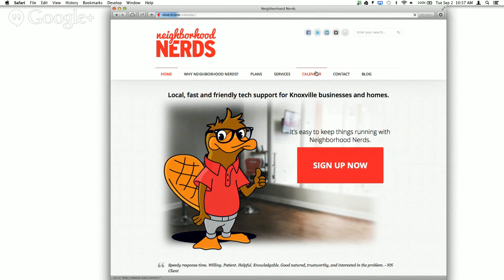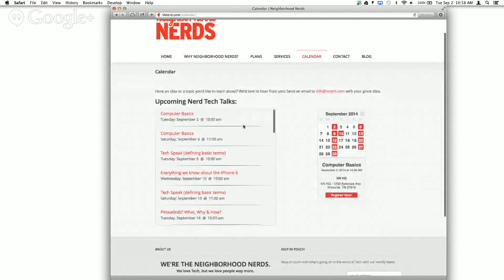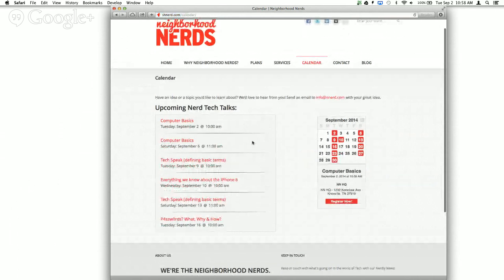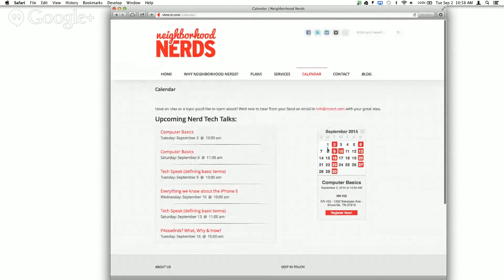So you can click on calendar right here. There's Gizmo saying hi. And here's our classes, and this box over here scrolls. You see that? There are a lot more options if you keep scrolling down. But we have the calendar. If you wanted a particular day in red, you just click on that.